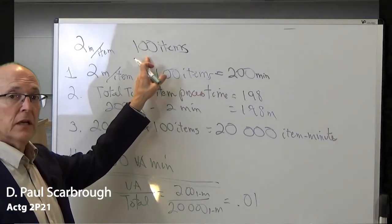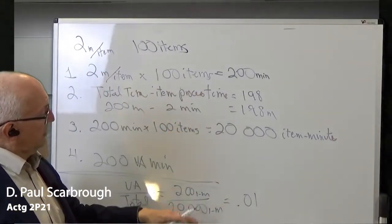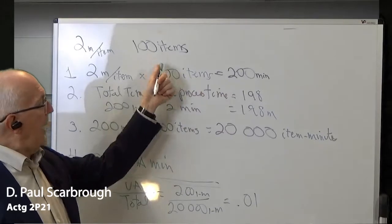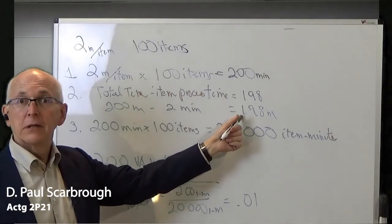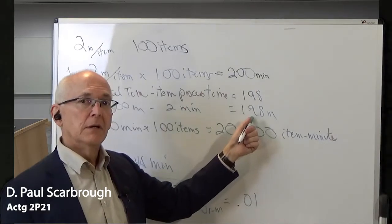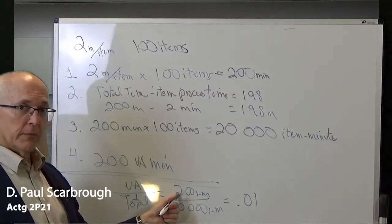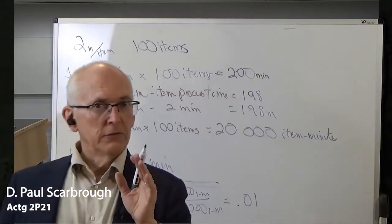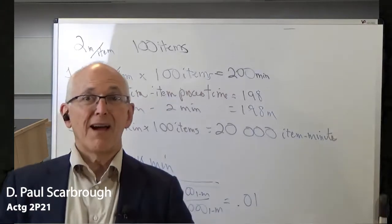If you go, and I want you to do this on your own, I'm not going to do it here. Go and recompute this index with lot size 1. If you have lot size 1, how many non-value added minutes do you have? 0 in the station. You might have it somewhere else in the factory, but in that station you can have 0 non-value added minutes, meaning that over here your value added is 200 minutes, total is 200 minutes, that would be 1 or 100%.